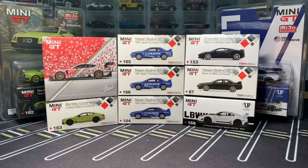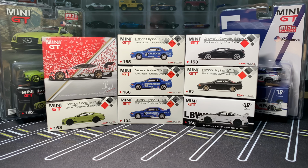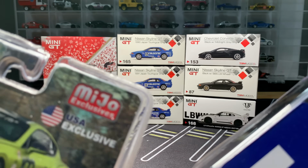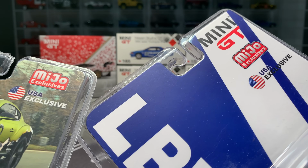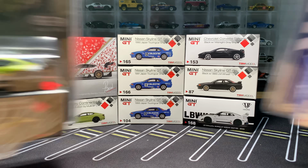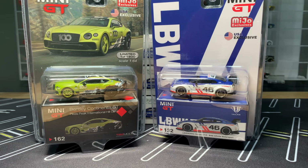Mini GT. They have sent these models to me in various packaging, as you can tell. And like I said, they will be coming out if they're not out already in your area. Just depends on the dealer that you work with, whether it's US or overseas markets. If it's the US, you'll get them via, I should probably show you that way, Miho exclusives. That's how it works. That's what you'll see in Asia and others, these boxed models, and then here you'll see these in the blister, but they come with the boxes as well.